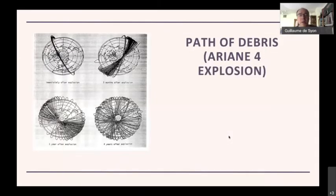One big problem, however, is that we are also causing difficulties in space in terms of the environment. What you see on the left here is a schematic of one of the first studies done of what happens when, for example, a rocket explodes as it is about to reach orbit. And many of the pieces still go into orbit and remain there.